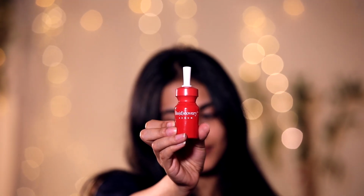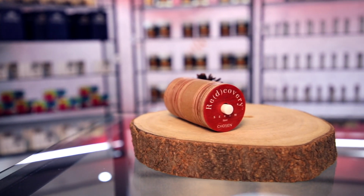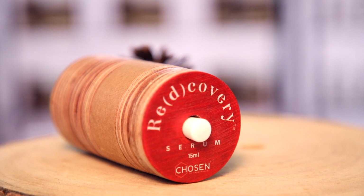It is suitable for all skin types, but it was specifically developed for people with sensitive or acne-prone skin. Red Covery treats cosmetic intolerance syndrome. It is suitable for treating steroid-damaged skin as well as decreasing melasma.